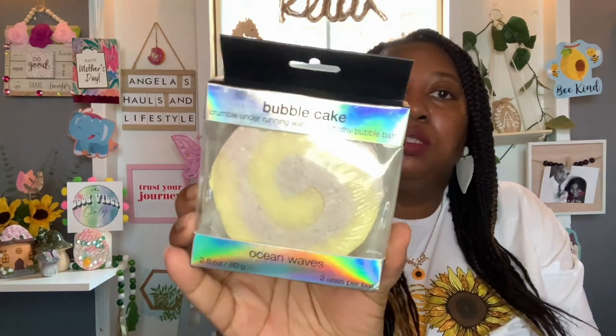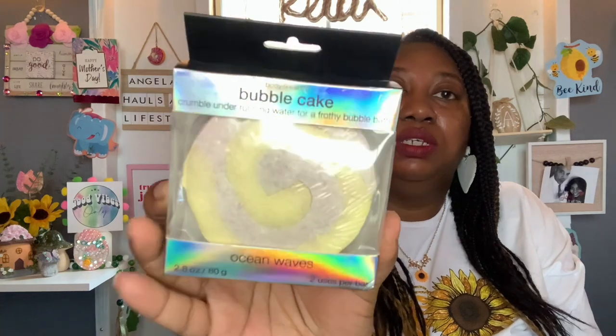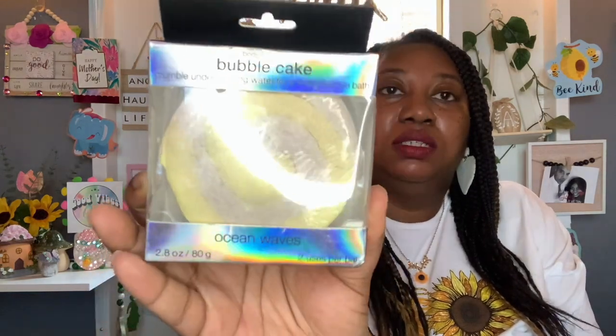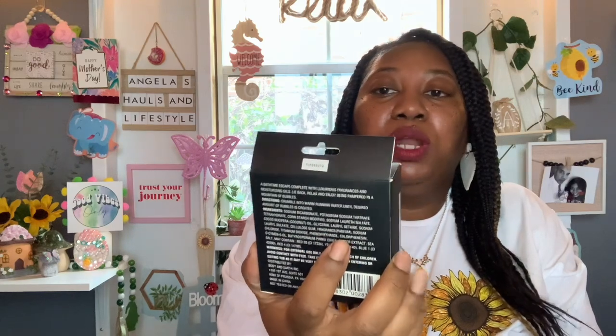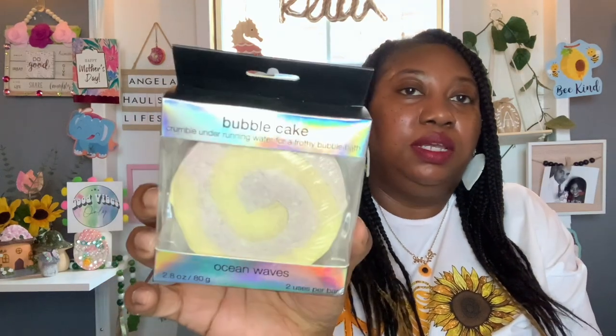And then this right here, it looked new to me. This by Body and Earth Bubble Cake. It says crumble under running water for a frothy bubble bath in ocean waves. And it says 2 uses per bar. So it looks like that. It was new to me. So yeah, it's called Bubble Cake and you crumble under running water. So yeah, I got that.